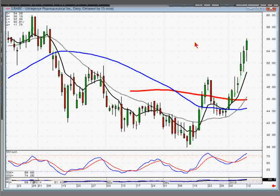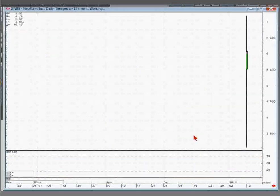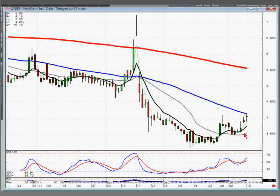And NBS. This is a fry pan bottom. I'd rather pay for it coming up through the 50. That would tell me the fry pan bottom is breaking out for a good upside.